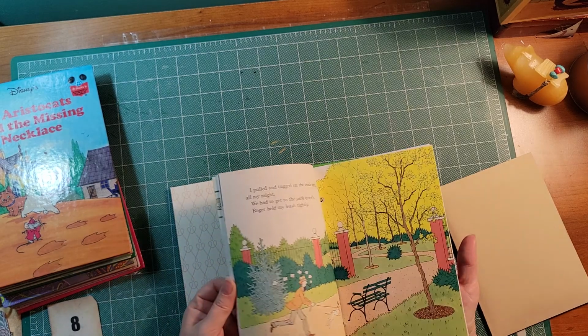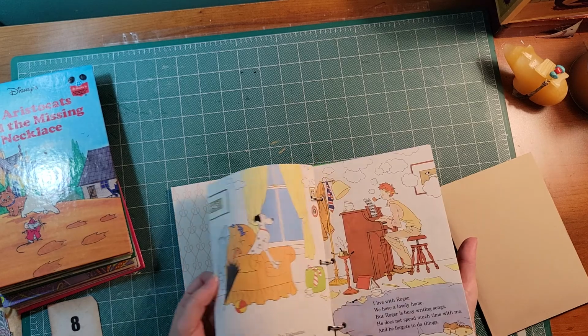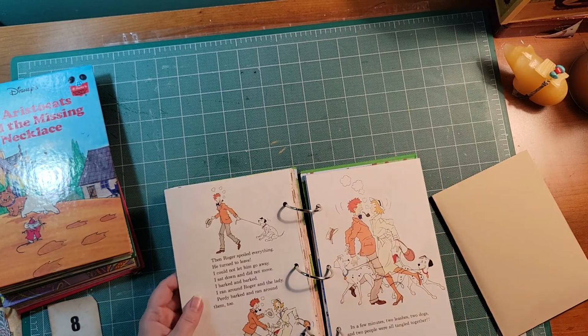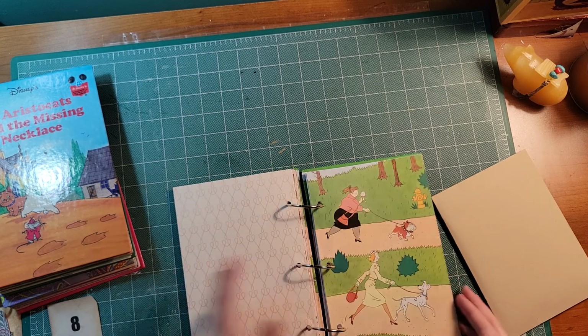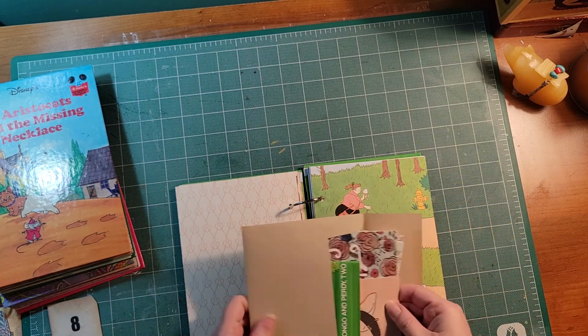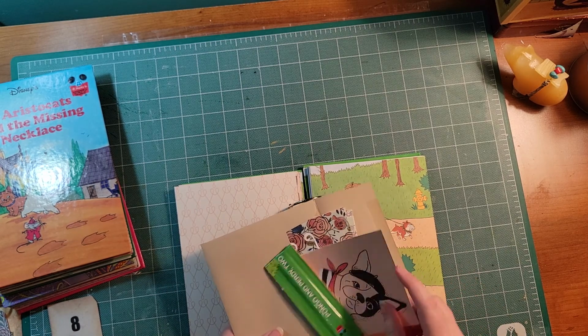So I like the idea of these as travel journals. They're a bit big to carry with you, but when you get home, you could quite easily use them. So there's the story of Pongo and Purdy. And again, a larger envelope with all of the extras and the original spine. I had to include this little one.